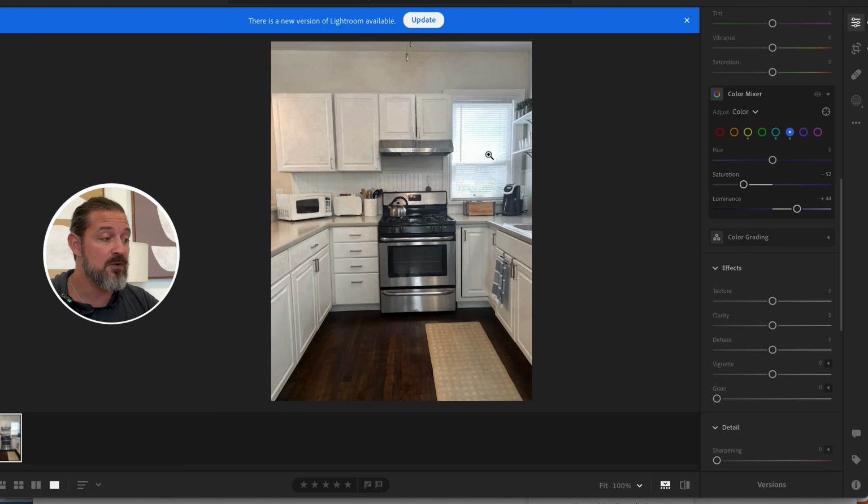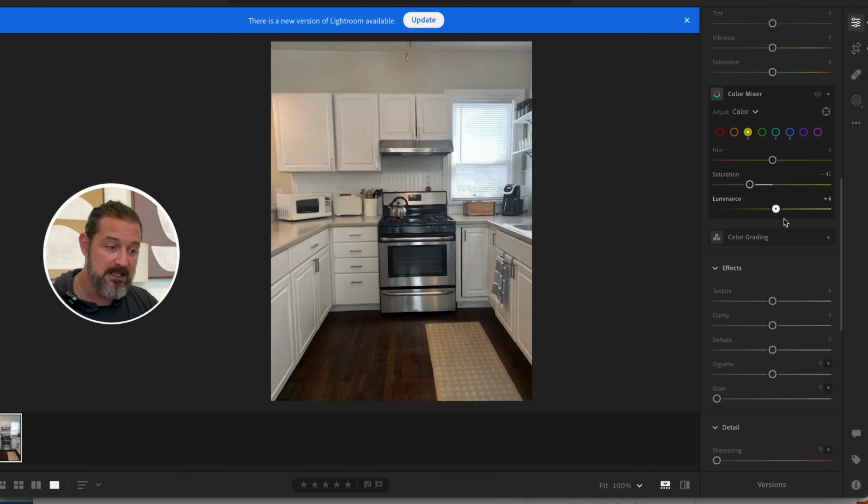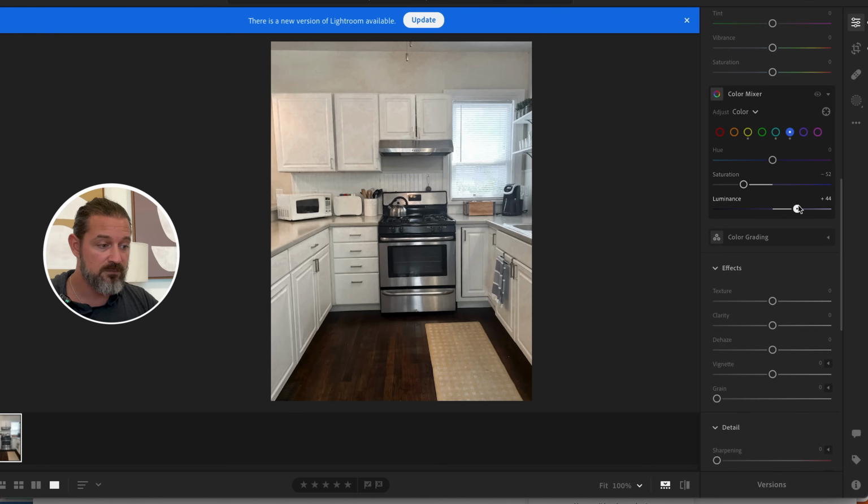But in this case now, I've nailed the blue and the yellow, and I can actually make the photo more balanced in color. See, I can make the left side dark. Kind of weird, isn't it? I can bring that light back in. I can also take this blue one, I can make the window dark and that side of the kitchen dark, or I can bring that light back in.